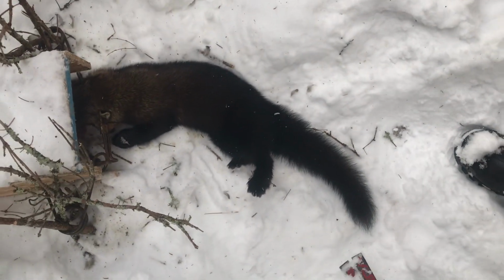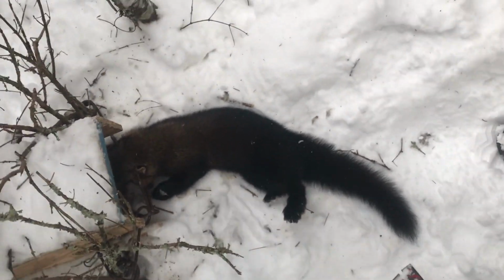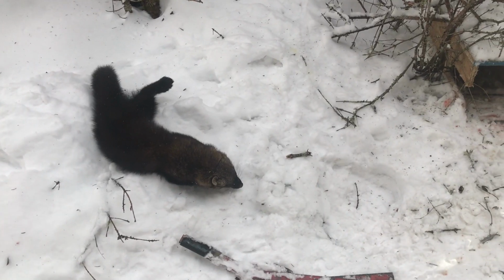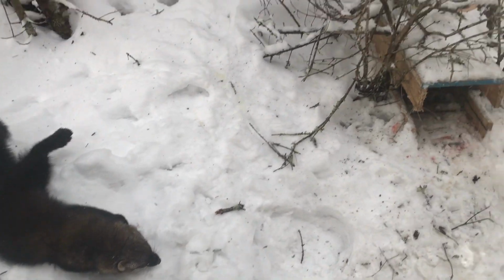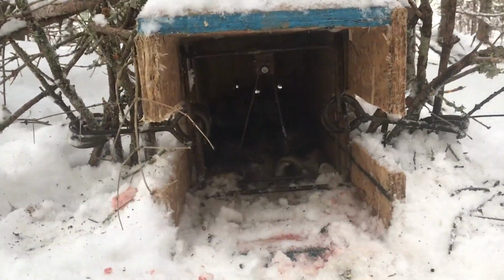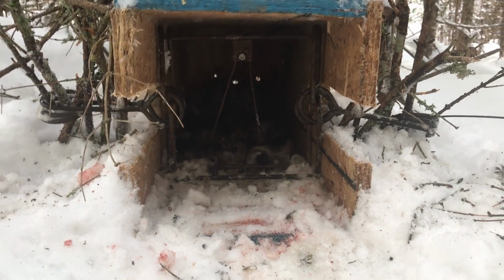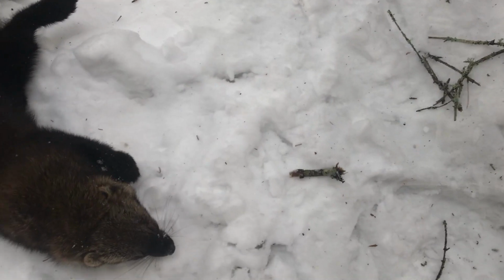I'll get him out of the trap here and then get a photo holding it up. See you guys in a second. Alright guys, so I got Miss Fisher out of the trap there. And I got to reset. I just got some duck feathers I collected back in duck season up there, and just a chunk of beaver meat. And hopefully Mr. Bobcat will come around next.